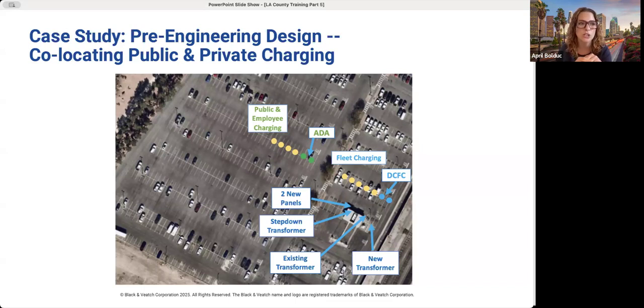In this instance, we're co-locating both public and private charging. And so you can see on the upper right-hand side, the public and employee charging is there. ADA is included. And with this particular use case, the county wanted to consider using the utility rebates and using one for public and employee charging, and then also using one for fleet charging. So a lot of times you don't see them located this close together, but it's a really interesting case. And then this fleet charging would be on a separate line.